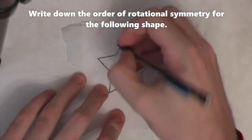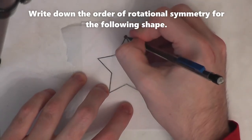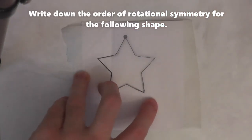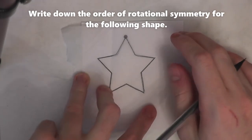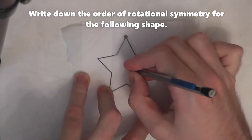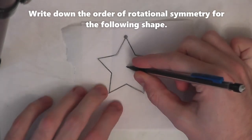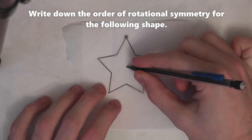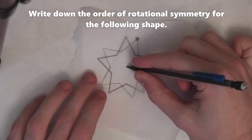and I'm going to mark one of the corners, any of the corners, as long as I remember which one it is that we've marked, so that we know when we get back to where we started. I'm going to mark the top corner because it seems like the most logical choice here. I'm then going to find what's roughly the middle of the shape. I reckon it's about there, and I'm going to use my pencil as a pivot. I'm going to hold the pencil on top of the tracing paper to use as a pivot. I'm going to rotate the shape, and I'm going to count how many times it fits over itself.